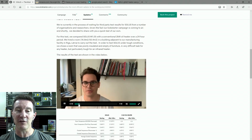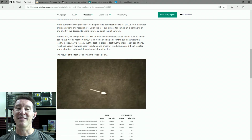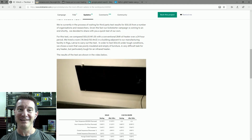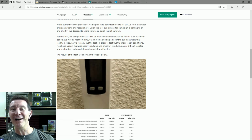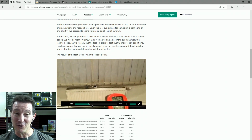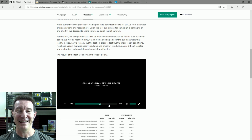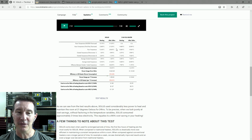Go watch it yourself. They've got this room here, and after 24 hours, is that good at doing 1.5 seconds on or off? Look, see where it is? It's on the wall right near those thermostats there, whereas the oil heater's in the middle of the room, right? It's just, anyway, blah blah blah. They make these comparisons that it's better.